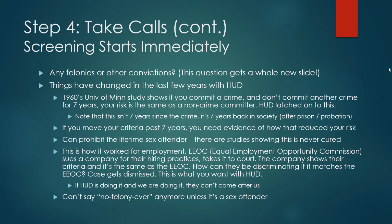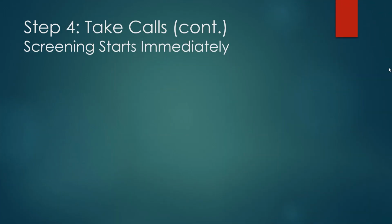So 7 years may be the new thing. Basically, we just can't say no felony, no forever anymore, which you used to be able to do, and now that's not the case. All right, back to the actual screening question.